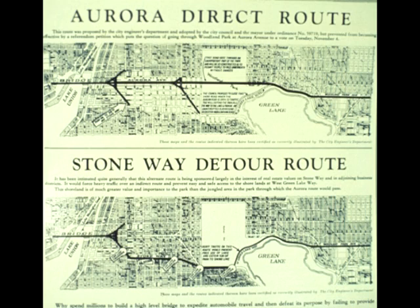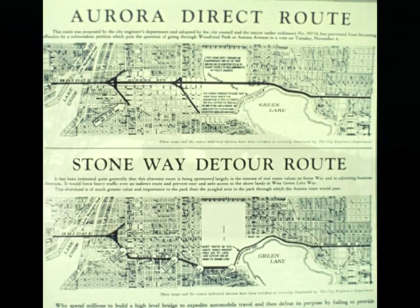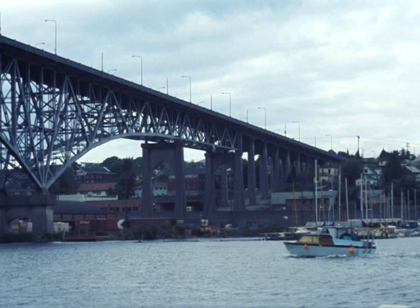A new bridge was needed to handle the increasing volume of automobile traffic. For 7 years, the community campaigned for construction of the bridge. Some controversy centered around the best location. The George Washington Memorial Bridge, better known as the Aurora Bridge, was completed in 1932.